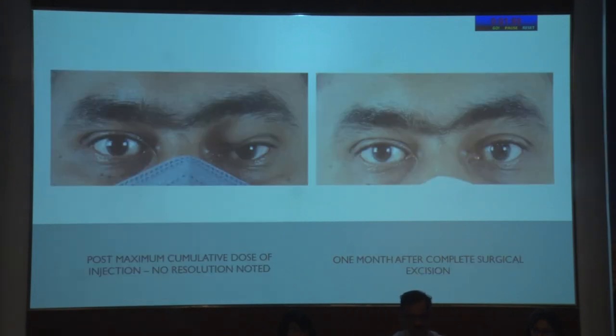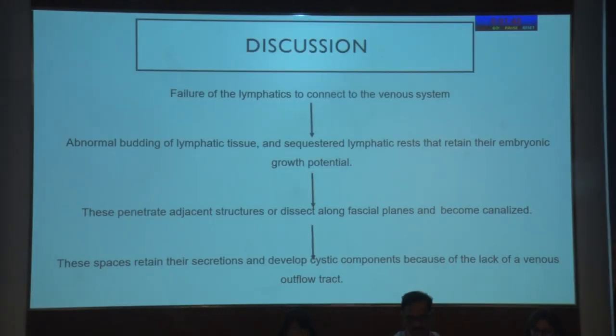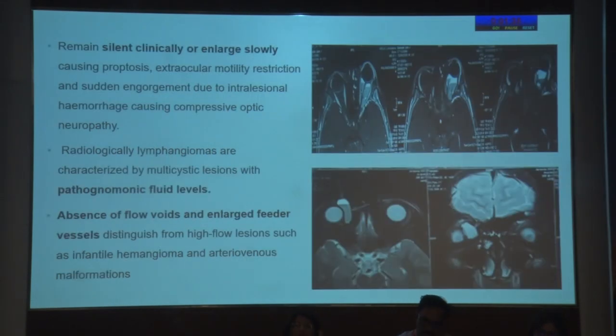In this man, even after the cumulative dose, there was no resolution, hence surgical excision was done. I'll rush through the discussion. As we know, in lymphangiomas, it's mainly a failure of the lymphatics to connect to the venous system. It usually remains clinically silent and enlarges very slowly. It causes proptosis, EOM restriction, and sometimes even compressive optic neuropathy because of intralesional hemorrhage. In MRI, we can see the pathognomonic fluid levels. To differentiate it from hemangioma or AV malformation, there is an absence of flow voids or feeder vessels.